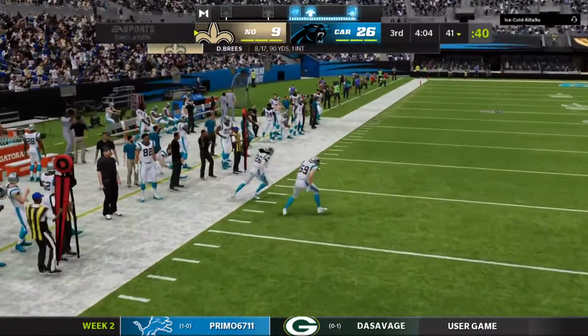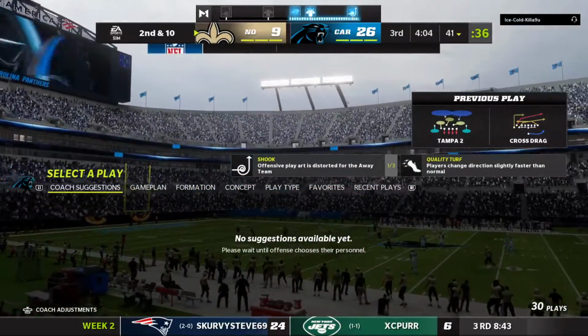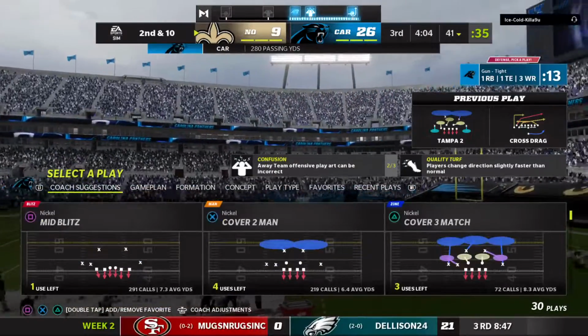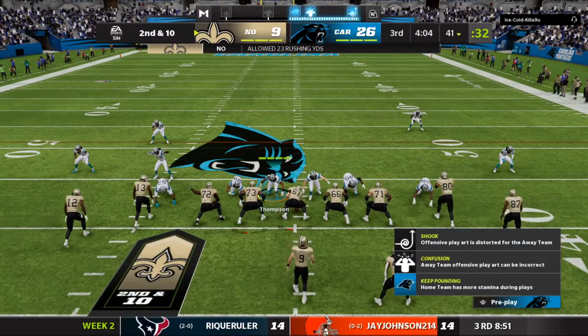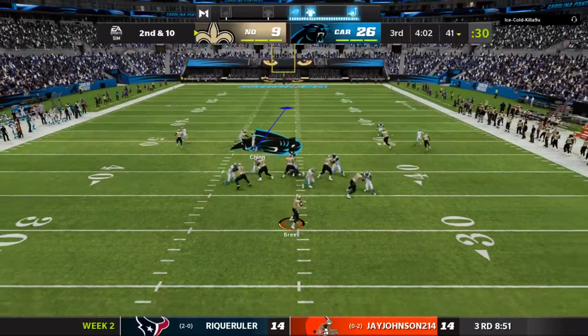And it's incomplete. You get the sense that they're saying we're not playing up to what we're capable of, and we're deep enough into the game that the early jitters are long gone, that they should now have some sense of continuity and be able to make some of these plays that they have not been doing so far.